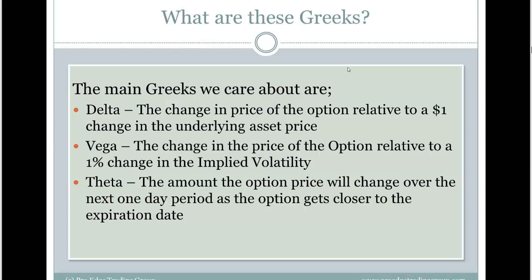Now, most trading platforms should have these on them. These aren't something you have to calculate out by hand. It's possible to do that, but you don't have to. So you don't have to deal with the big complicated formulas. Really, just being able to understand what the Greeks are and looking at your trading platform can give you a lot of hints about your trades.